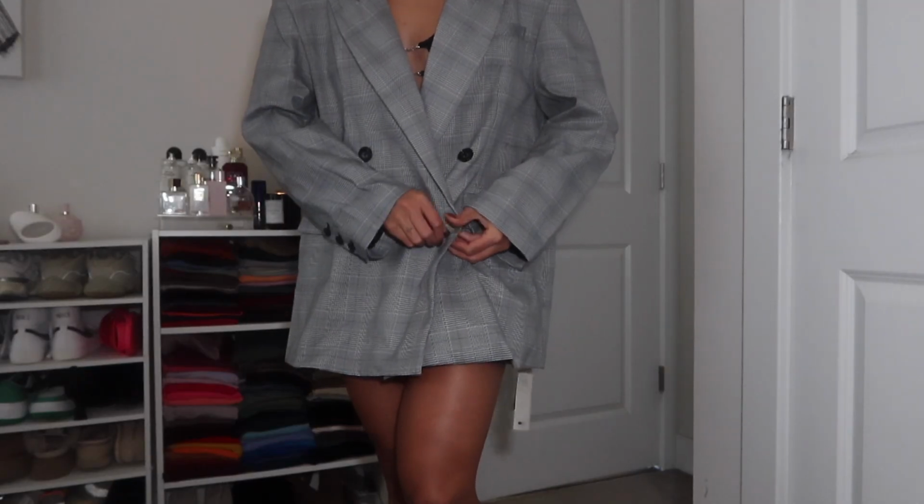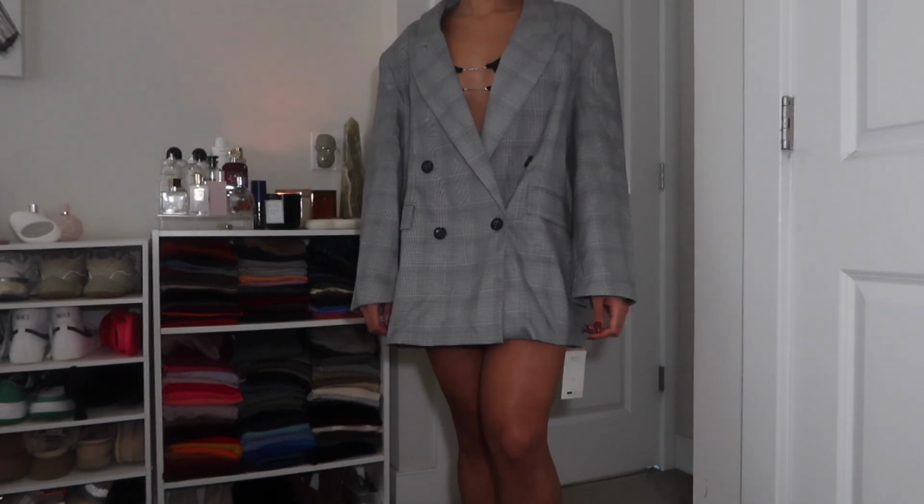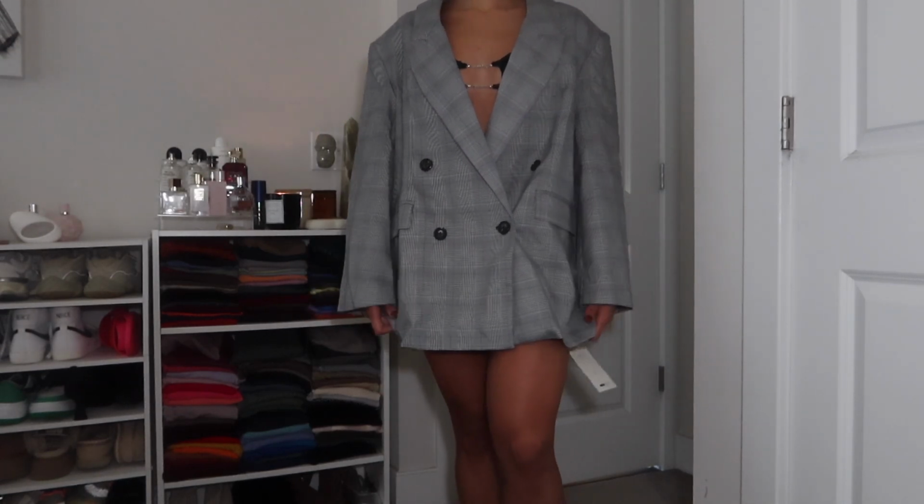The final piece is the blazer. I love oversized blazers. It gives me the vibe of Gossip Girl. Whenever I think of Gossip Girl, I think of fall fashion. So this one I got in a large because I really wanted it to be baggy. Something about this I also feel like you could wear if you have a matching workout set, like biker shorts or something. I think this would be cute just to throw over the top to go for coffee.